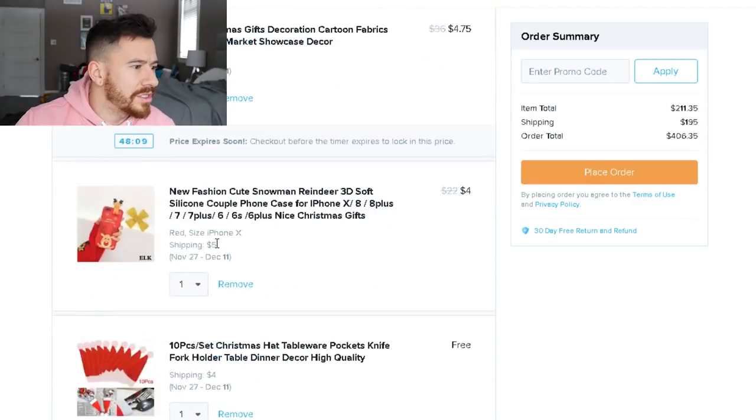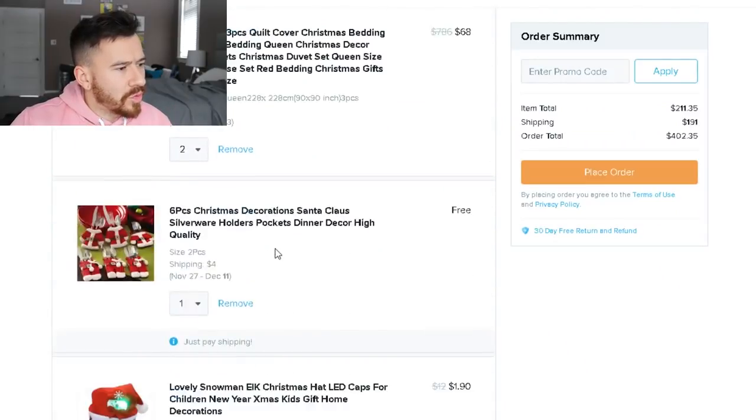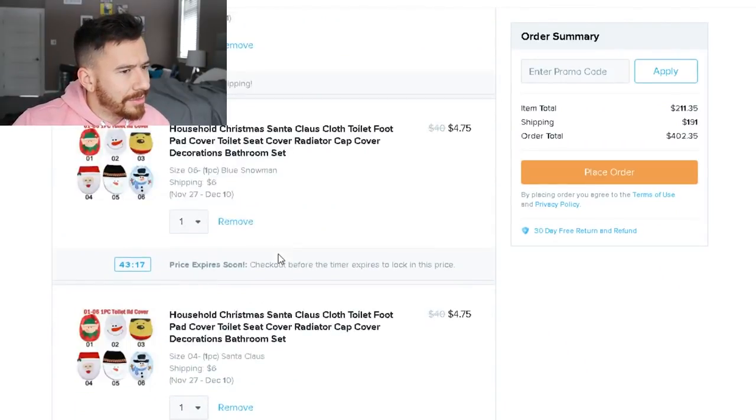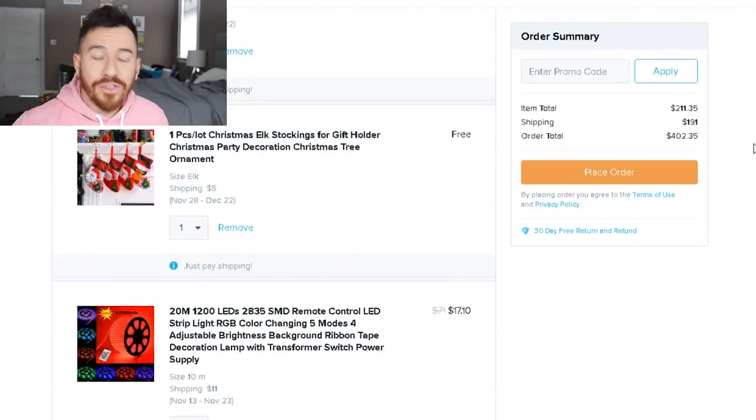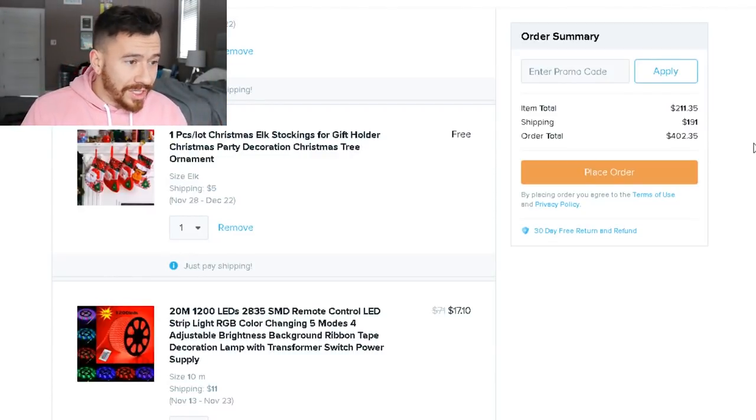Honestly, we don't have too much redundancy. This, we didn't need this again. Why do I feel like there's one thing missing? Am I missing anything from here? As you guys can see, $400. We're getting a lot of stuff, and a lot of it is probably gonna be dookie, but hopefully some of it is good so that you guys can save a little bit of money during the Christmas season.